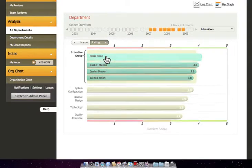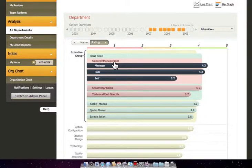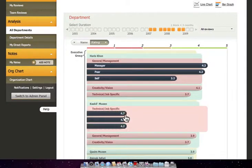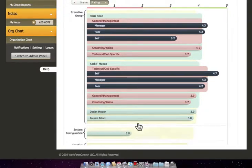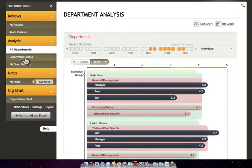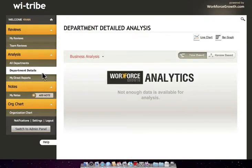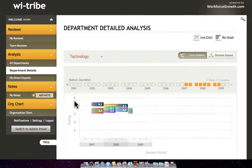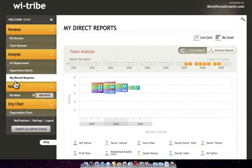If you want more detail, let's click ahead. It will tell you graph of each category. And if you also want to see how they are rated by their peers and managers, you click and it will give you a detailed score. You can keep on doing that, and you can also compare it from different individuals within a department and also across a department. You can also do analysis department-wise. And of course, all the individuals who directly report to you can be also easily accessed by My Direct Reports.